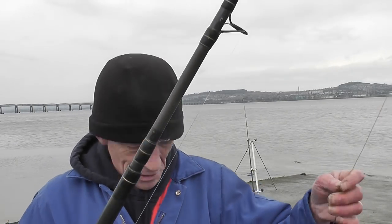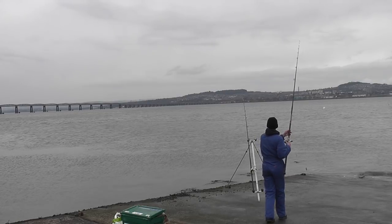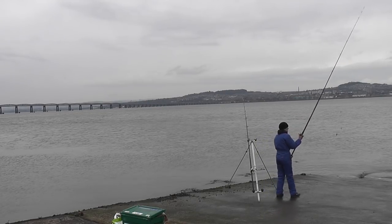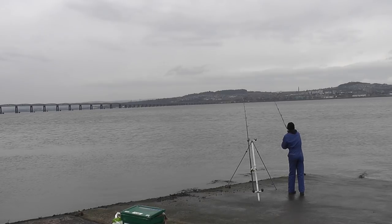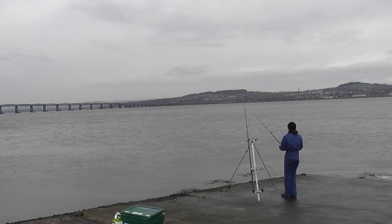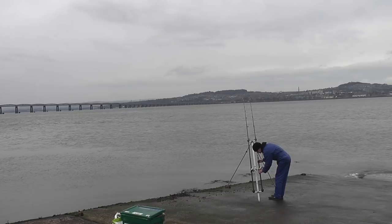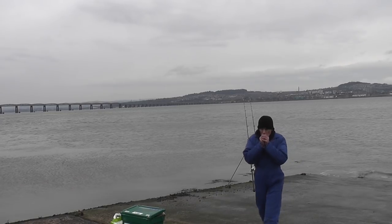Okay, so now we've got it all sorted out, a new weight, new knots. Got the bird's nest out as well. So let's get this one in the water. Now we're fishing.